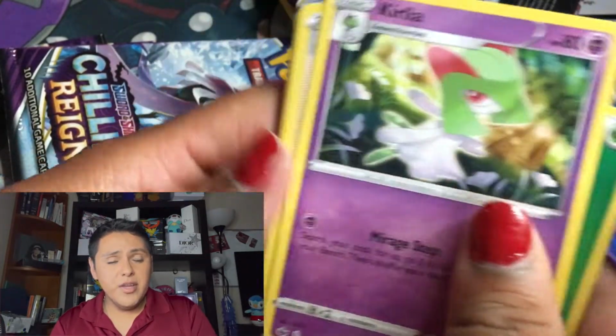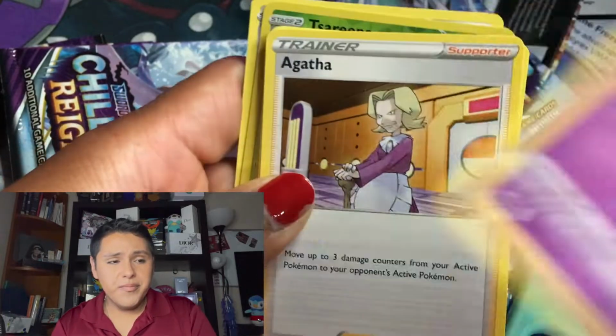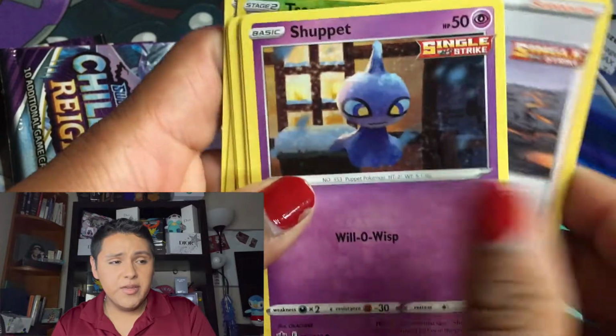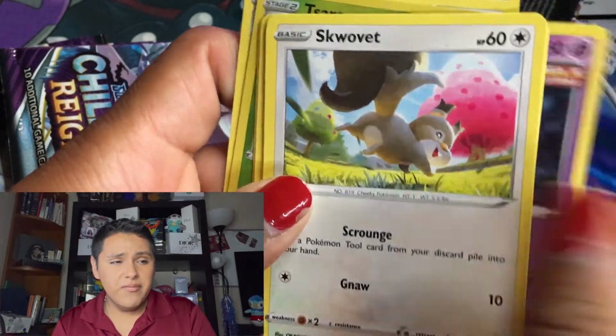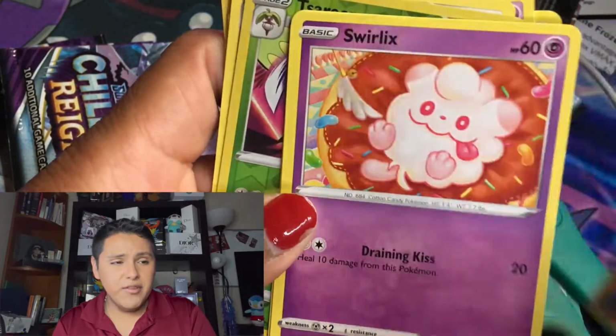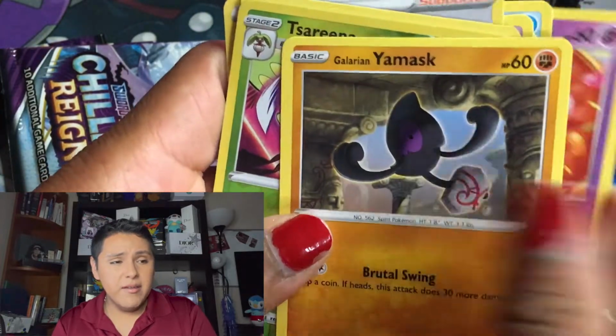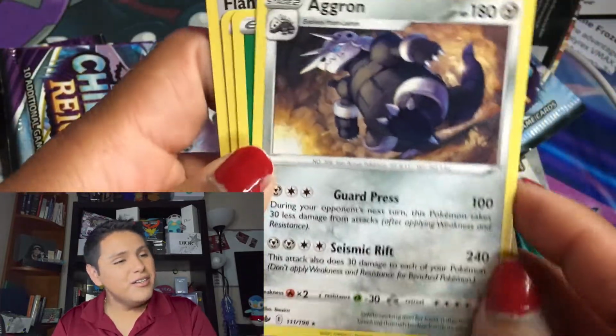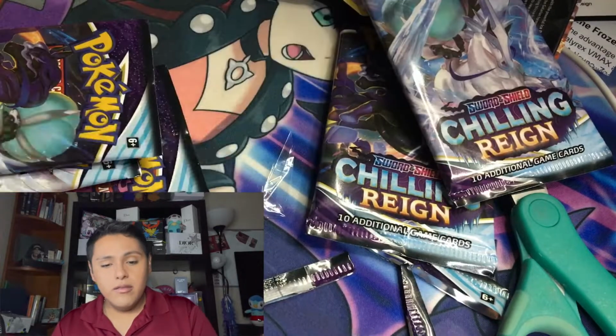Grass Energy, a Kirlia. Oh, I need Kirlia for my set. Agatha, Flannery, Shuppet, a Scorbunny, a Spritzee looking super cute, a Swirlix, a Yanmask, ooh, it's a Serena for the reverse, a Flareon we have, an Aggron. Okay, not bad. Now we have an Articuno.